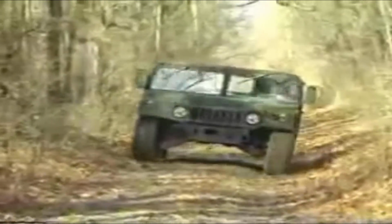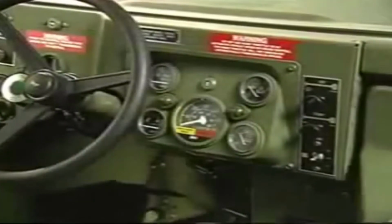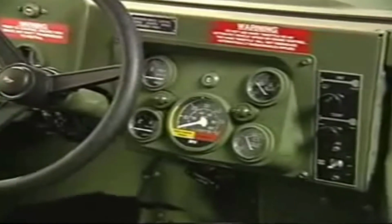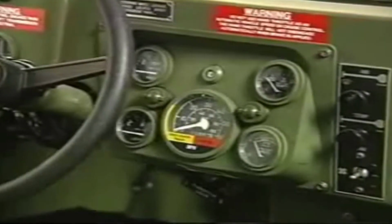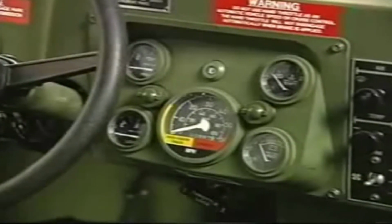Now, let's return to Staff Sergeant Clark and go over the procedures for starting up the Humvee. Get in the Humvee, Staff Sergeant Clark. Before starting the vehicle, make sure you know and understand what all of the functional indicators represent on the Humvee instrument cluster. Check and monitor all gauges for proper readings, especially the voltmeter and fuel gauges before you start the vehicle, as well as during vehicle operations. When ready to start the vehicle, make sure you can see the following indicators on the instrument panel.